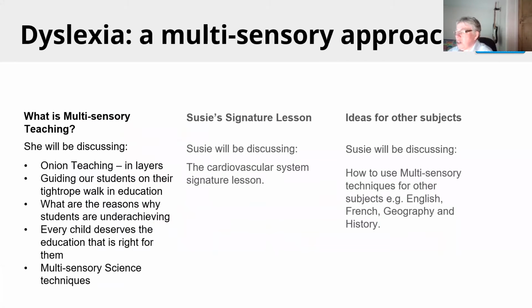Here, we're going to look at the multisensory approach. I'm going to talk about onion teaching students in layers, guiding our students or children on the tightrope walk in education. What are the reasons why students are underachieving? Every child deserves the education that's right for them. Multisensory techniques in science, and then later on other subjects further down the line.